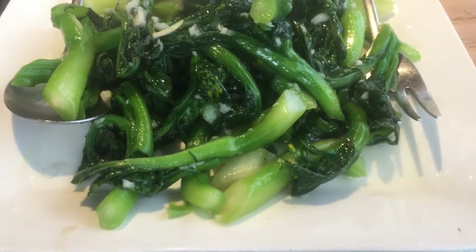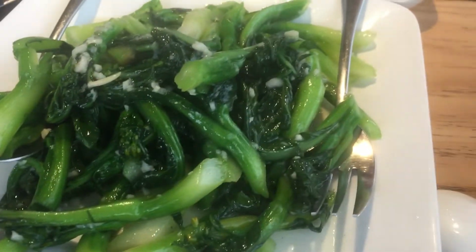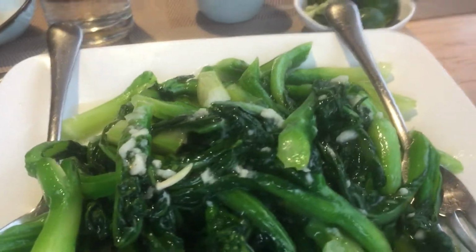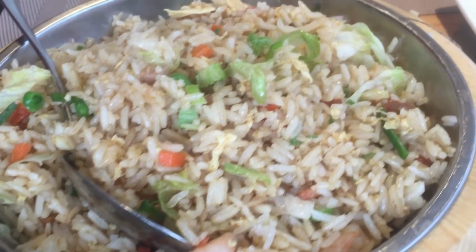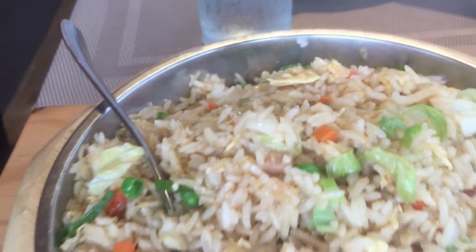It tastes tasty. So this dish is called choi sum. Choi sum means vegetable heart. It's very popular in Hong Kong and New York, but I don't even know where I can buy it here. Okay. The crunch on the stem is really amazing. And this is their shrimp rice roll. I used to always see this all around Hong Kong. And this is their yang chow fried rice.